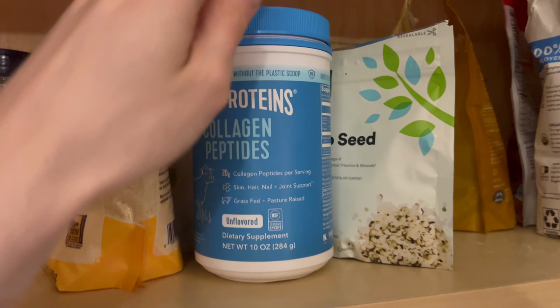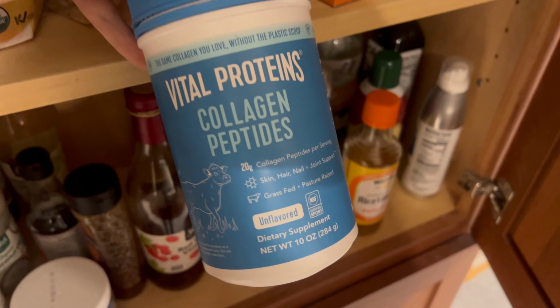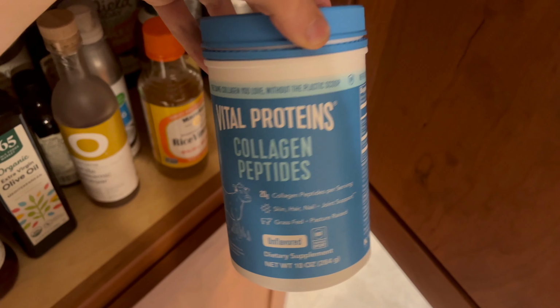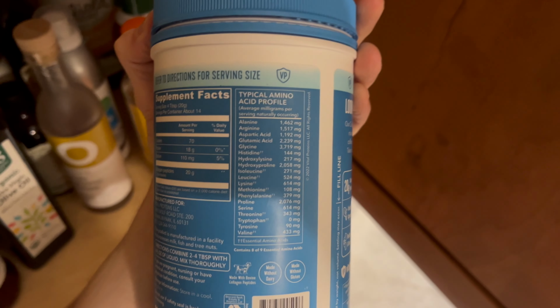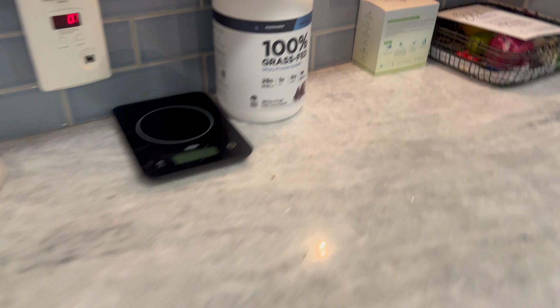Sometimes I will also consume a protein powder at lunch. This is the collagen peptide protein powder. This has all the essential amino acids except for tryptophan, I believe, but it contains all the protein and amino acids that support collagen production, skin hydration, and I really like it.